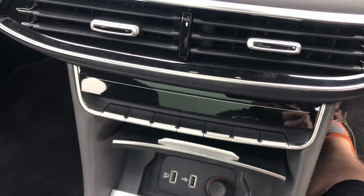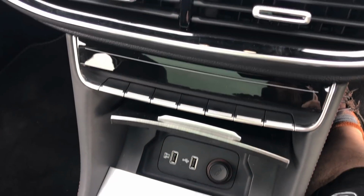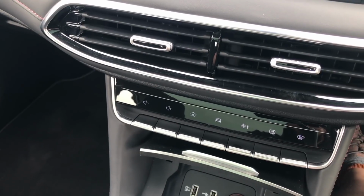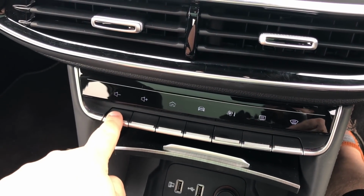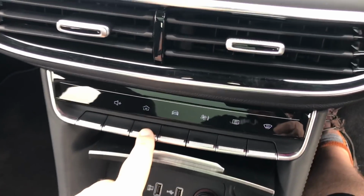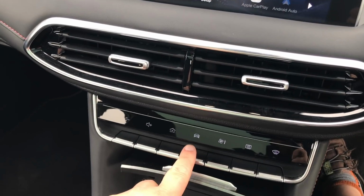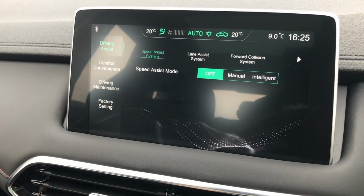Underneath, a couple of air conditioning vents, and then we've got all the piano keys. Now you can't see anything on there in terms of what they function because it comes up on this screen here. Now I will turn the car on. There you go. So you've got volume controls. We've got your home button for the sat nav screen, and a car button for car functions. So there you go, you can see everything there on the car.